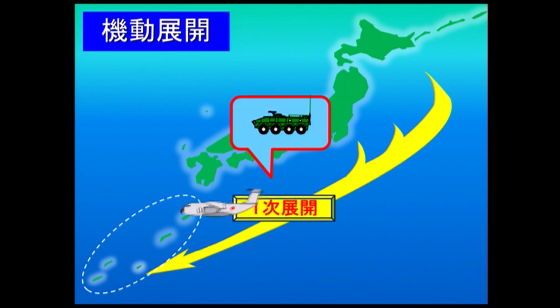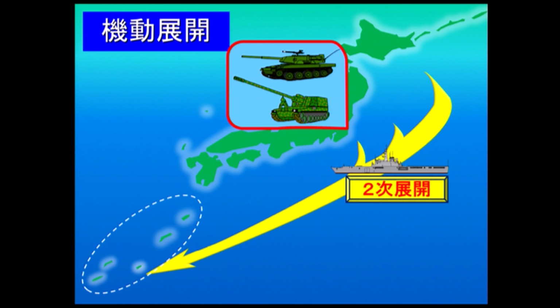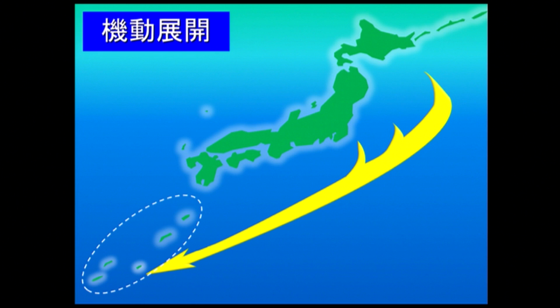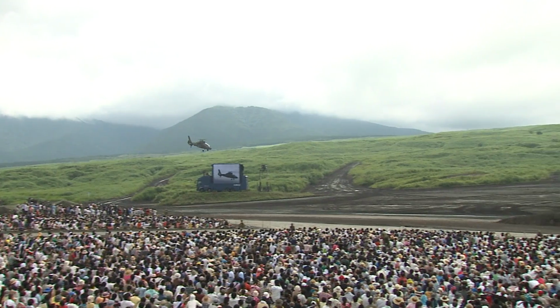After these advance units, the first wave of the deployment will be mainly transported by JASDF cargo flights. The second wave, composed of the main force including tanks and other heavy combat equipment, will be carried by JMSDF vessels. And finally, the third wave of the deployment will be moved by the support of the commercial transportation. In order to realize rapid force projection in advance of the ground reconnaissance unit, which is tasked to covertly reconnoiter enemy situation, OH-1 observation helicopter will conduct air reconnaissance.